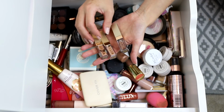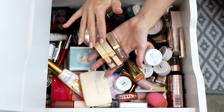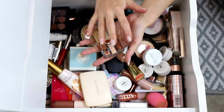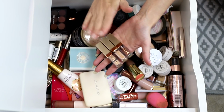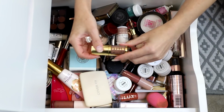Also, the shades here, I can't say that there's anything super special going on with these shades. If I wanted a metallic, foiled effect eyeshadow of one of these shades, I can do it with something I've got in a palette. So off they go. Let's talk about another Stila product.